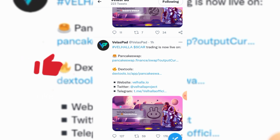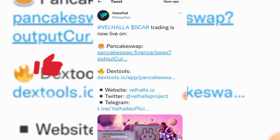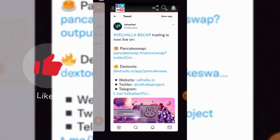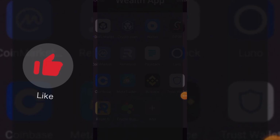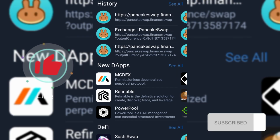Now you're going to have to copy this right here. Let me tap on this link to copy it. Right, copy it, and then when you copy the link, with that link that you copied, go to your Trust Wallet. If you are using MetaMask, you should be using the browser. So go to your Trust Wallet and now go to the dApps. That's the dApps.